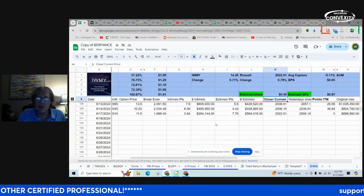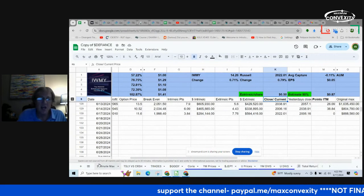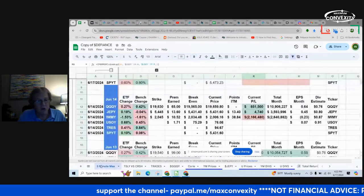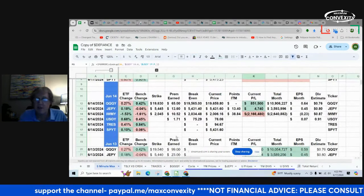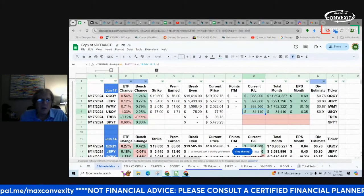All right, then on to the dividend estimate on IWMY is 87 cents. So let's look at the 5-minute max spreadsheet. It's a little bit more legible because Corey made it instead of Max. Zoomed in. So now let me explain one thing.